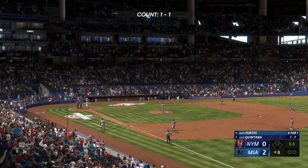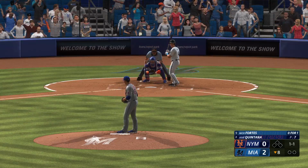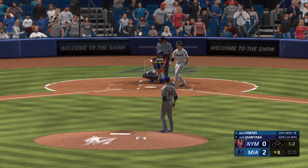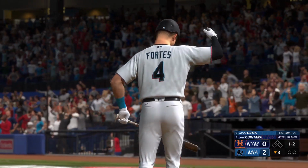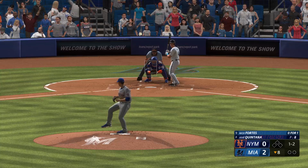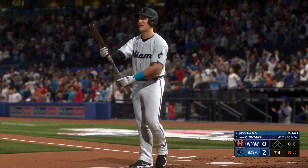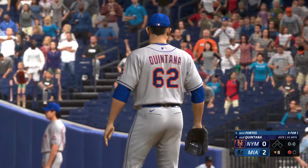And here is Nick Fortes. Here's a 1-1. Swinging, a foul back. That's out of play. And down on strikes he goes. And that's the first out. Nice recovery after giving up the homer.